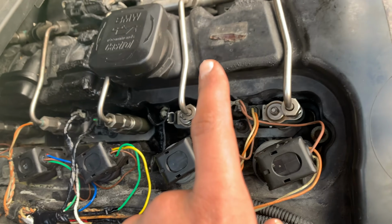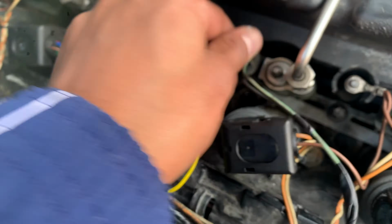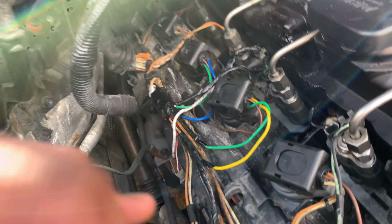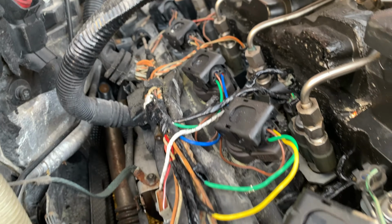So what I did to test if the wire was too far burnt, I disconnected the first injector wire and turned on the car, and the exact same fault code came up, but for cylinder 1 as well. But by the looks of it, we won't escape with just trying to replace this alone. I think it's safer to just replace the entire wiring loom for everything.